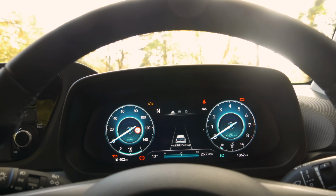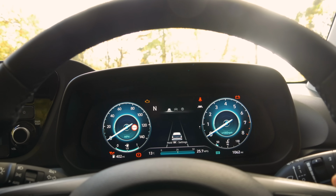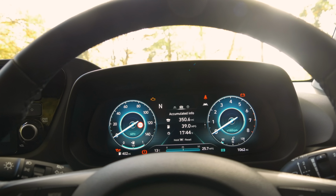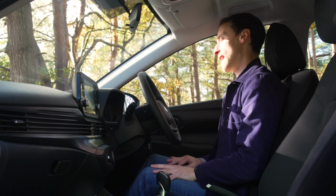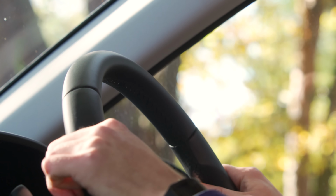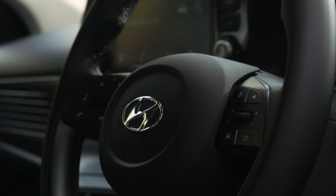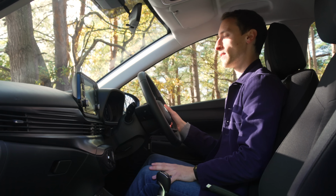Every i20 gets this 10.25-inch digital driver display, and it's really good. Crisp, clear, nice graphics. It doesn't, though, let you put the map and navigation in the middle of the screen like you can in some other rival systems. And the driving position is fine. There's loads of adjustment in the steering wheel and in the seat. Although for me, the top of the steering wheel does just cut off a bit of the driver display. It won't be the same for everyone, but it's definitely worth trying before you do end up buying an i20.